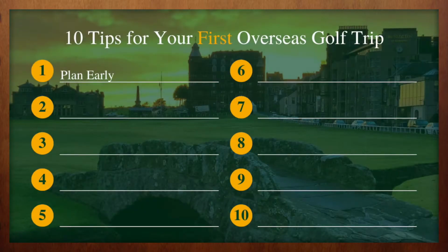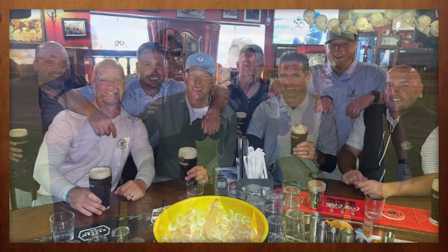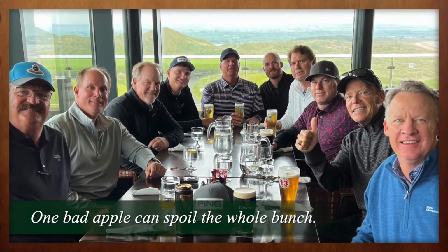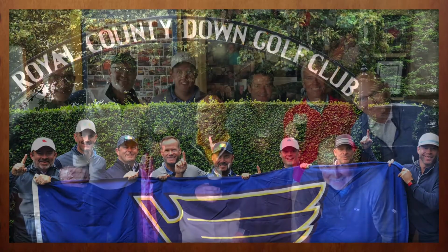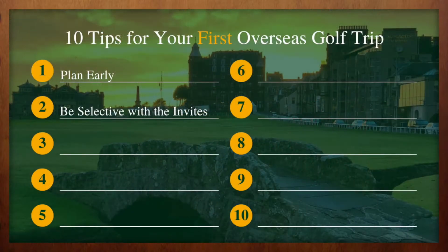For some first-time golf travelers, the invite list is already settled, but if your group isn't clearly defined, you'll want to remember an old adage before you hand out a single invite. One bad apple can spoil the whole bunch. We all have that one golfing acquaintance who manages to just drain the life out of our group. For the sake of your trip, make sure their invite is lost in the mail.